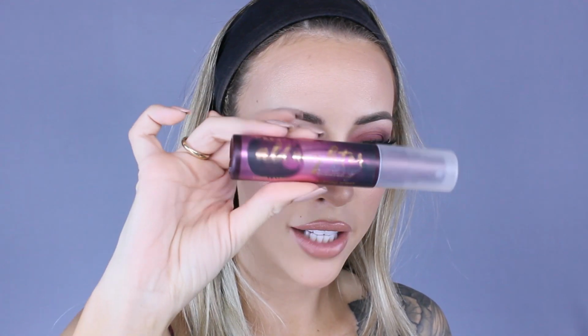And we can't forget to set this beautiful look. So to set my look, I'm going to be using the Urban Decay All Nighter Setting Spray from the Naked Cherry collection. This one smells like cherry. I've used it before. The All Nighter Setting Spray from Urban Decay is my favorite setting spray. It literally works so well. Your makeup will last all night when you use it.